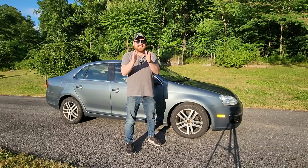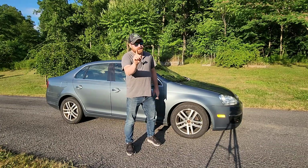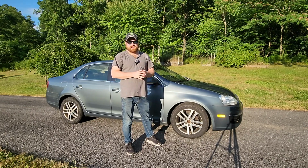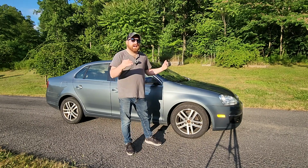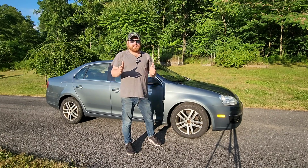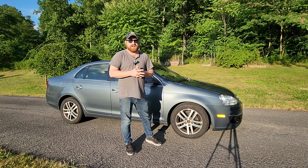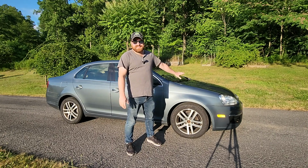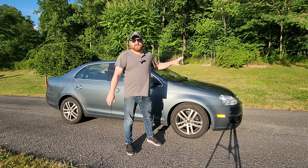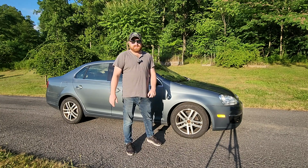That's right, this 2006 VW Jetta TDI, very important diesel, has 200,000 miles on it. VW completely redesigned them for 2006 after having a pretty good reputation among the prior generation of Jettas. Today, we're going to see if this one holds up after nearly 18 years and at 200,000 miles.